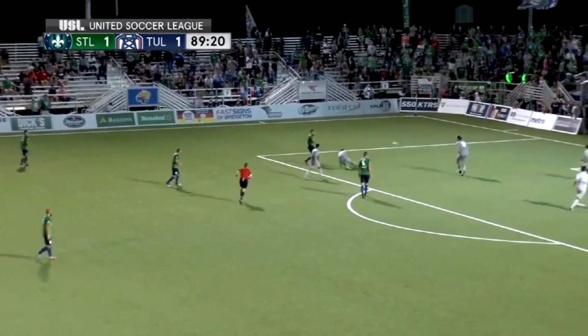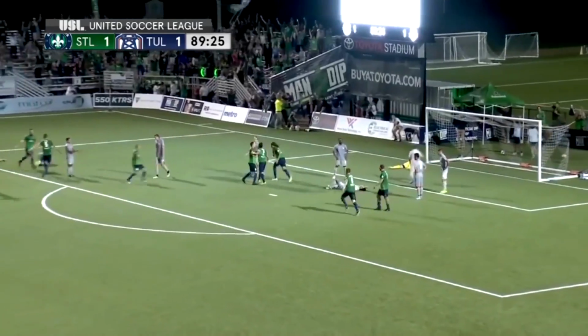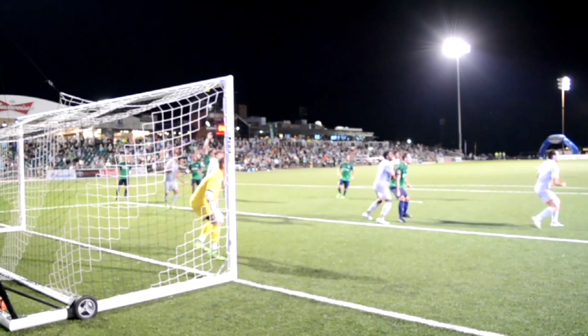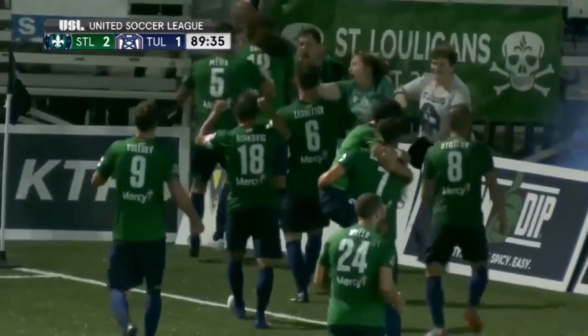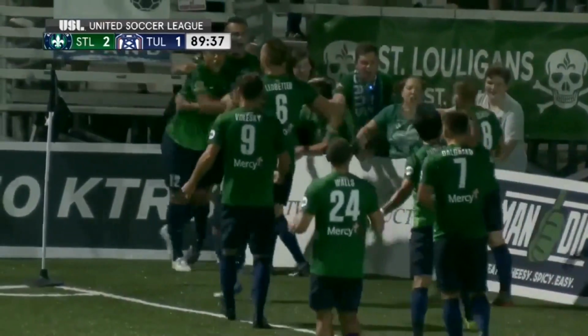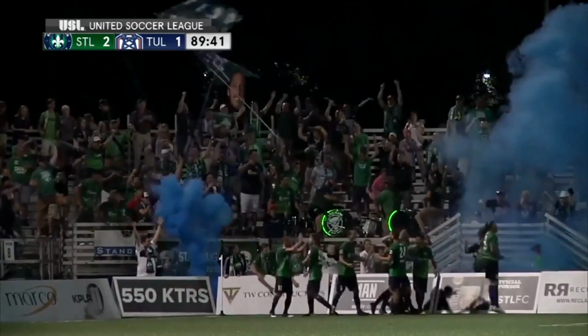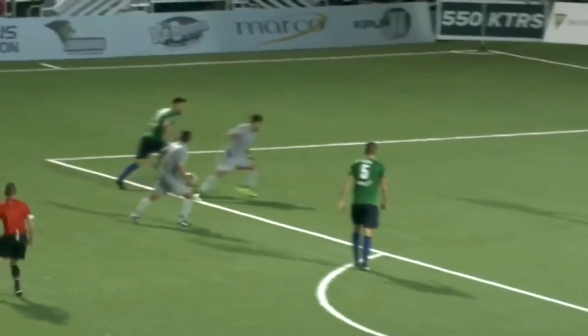Down from the other side, flicked in. Back of the net! And it's a 2-1 game. Look at that, folks. And St. Louis, in the dying minutes of this match, and it take advantage.